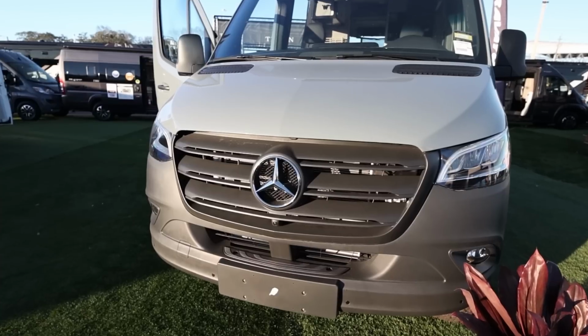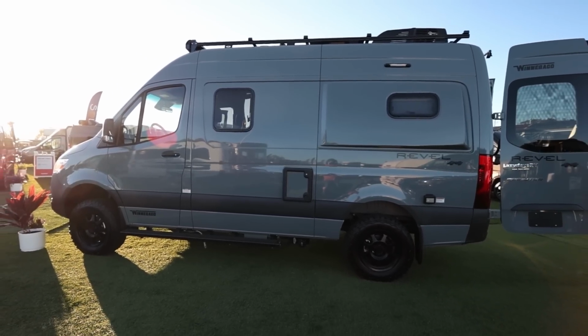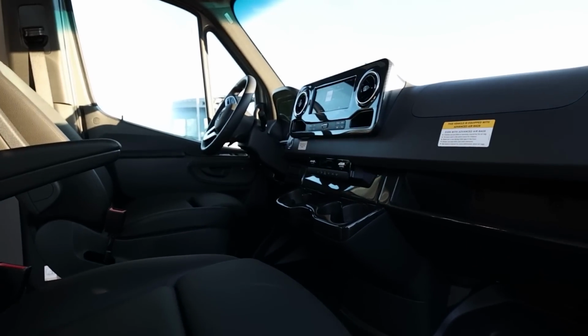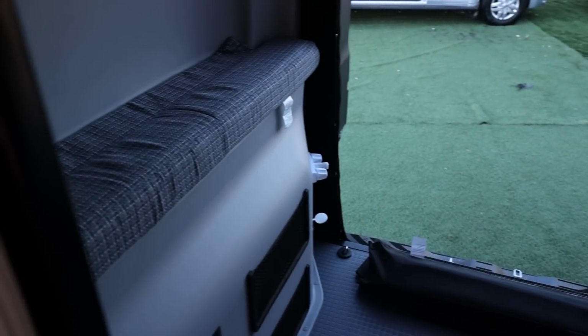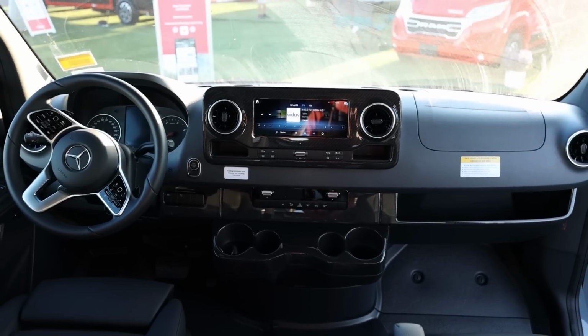Drive Revel. I'm a sucker for the way these things look on the outside, but on the inside, they're a little congested for me. But hey, to each their own. It's a real rugged unit, definitely made for a single person, maybe a couple that are very adventurous, outdoorsy, like to hike and bike, because it's got a little garage here. You can bring your bikes. Very, very active people. This would be the perfect rig for you, but I love the way they look on the outside.